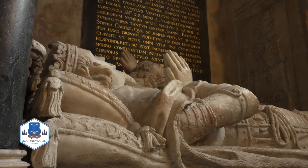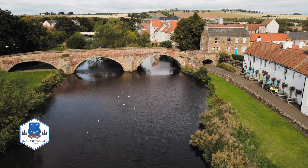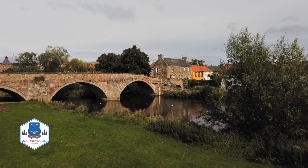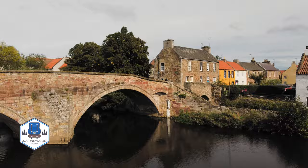Just outside of St. Mary's Parish Church lies the historic Nungate Bridge. This attraction is a stone's throw from St. Mary's Church, and it's a great place to stop, relax, and watch the swans and ducks of Haddington frolicking in the River Tyne. It was also a punishment site, as criminals would regularly be hanged from the bridge.